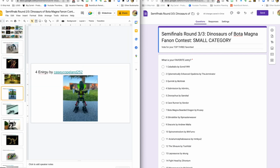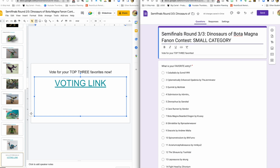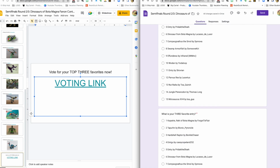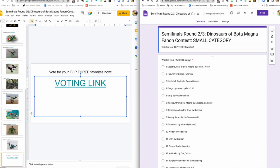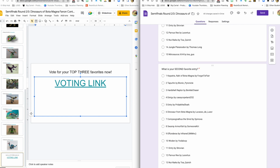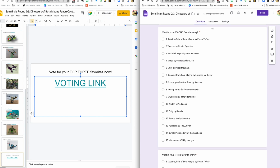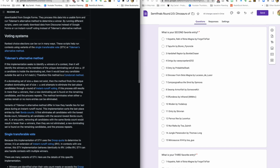Of course, once you've made your final submission, the voting links are found at the bottom of every single one of the Google Slides. You can see right here, once you click the voting link, it'll bring you to one of these pages where you are required to submit your favorite entry, your second favorite entry, and your third favorite entry. The reason we're doing this is so that just in case you vote for your favorite entry, but it doesn't actually make the cut, then we're able to determine how much weight to give your vote for the second and third entries, which again is discussed in the massive GitHub document right here.